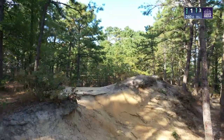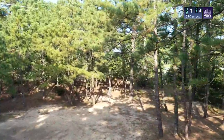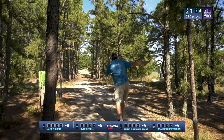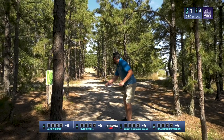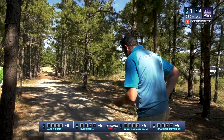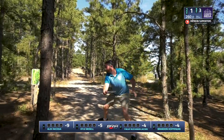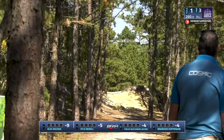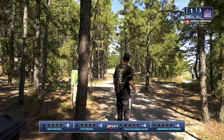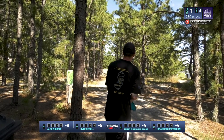Hole 1, straight shot going up and over this big berm, and a pretty hard turn to the right there at the end, about 260 feet. And here's my first look at Alex Nicosia. It may not be yours, but let's see what Alex has. Going to the backhand putter shot. And great commitment right away. I'm guessing he's picking up right where he left off before the lunch break.